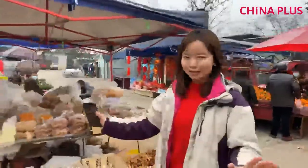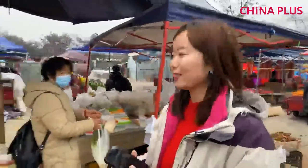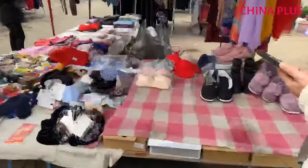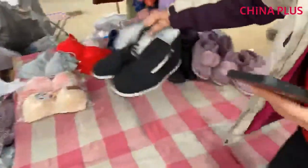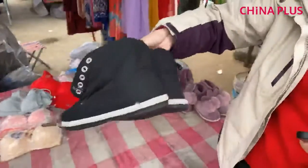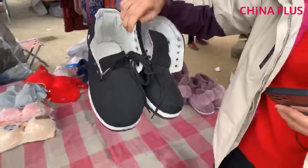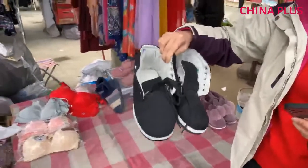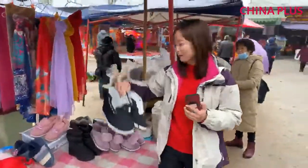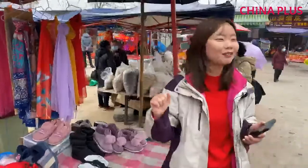And let's keep going, and you can see just so many things around, and I'm getting very excited seeing all of this. Ooh, I can see a gift for Leah. Hi Leah, my colleague in Beijing. I want to buy you this to bring home to you. This is a very heavy cotton made puffed shoe. I think it's really warm for you in Beijing. So I'll leave it here for now, and I'll come back to buy it for Leah.